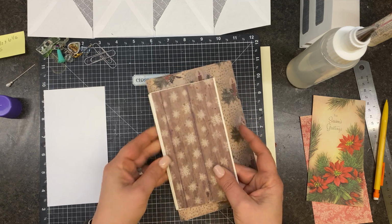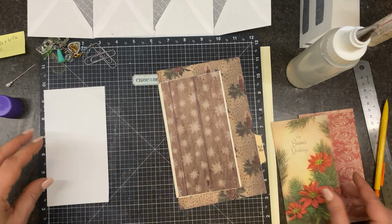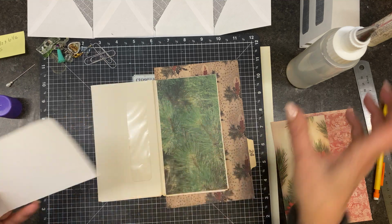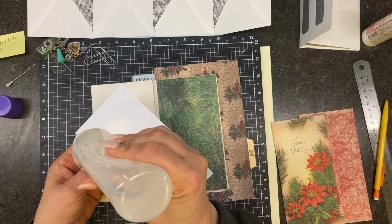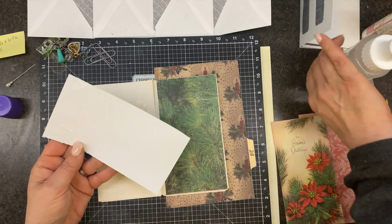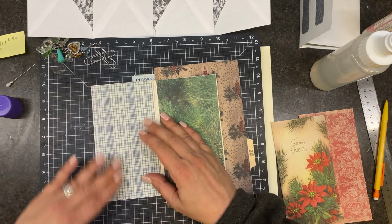I don't really like that one, to be honest with you, but you know what else we could do? That could be our front. Yeah. All right, the last one also does not need to have an edge to it. And I have another idea too. So it's almost like a journal / ephemera holder all in and of itself. Okay.